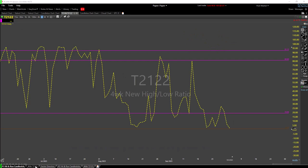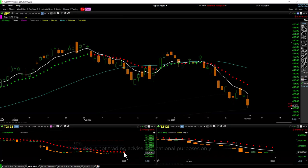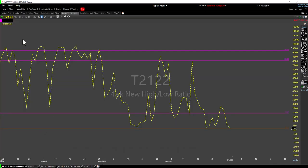Another chart that I pay attention to a lot is this T2123. And the 15-minute chart is still bearish. It is not bullish. Notice where price action is on the red dots. On the 60-minute, notice where price action is compared to the red dots. And it is still bearish. We have not had a bullish signal yet. Okay, so let's go back over here.